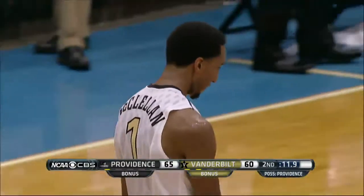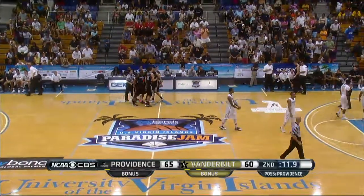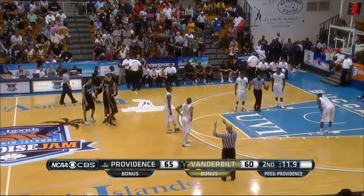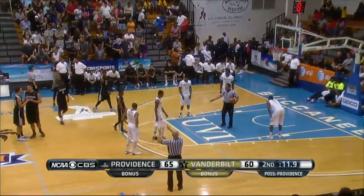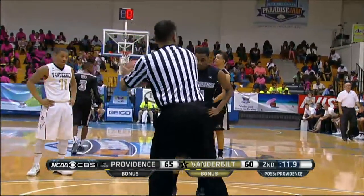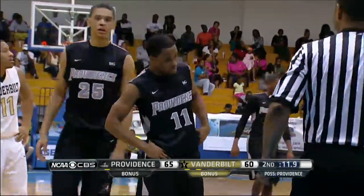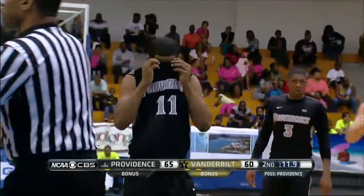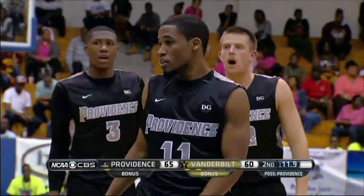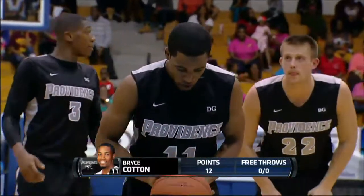Cotton, not the guy you want to put at the free throw line, an 89% shooter. As we talked about, this is where Providence has excelled, one of the areas, 82% coming into the game. Number 1 among all the Big East teams entering play. Ted Bancroft will re-enter for DeRosa, as Ed Cooley's going to go with a smaller defensive lineup to take away the 3 ball. Cotton with a chance to make this a 3-possession game.